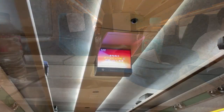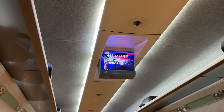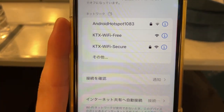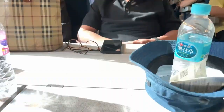The train stopped at several stations along the way, and there were announcements in four languages, which were very helpful. You can also use free Wi-Fi. I didn't use it though. Many passengers boarded the train from stations along the way as well.